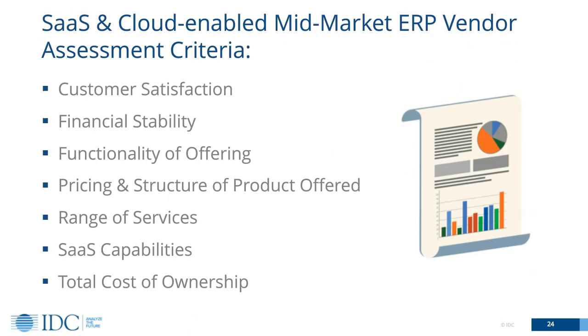And then the assessment criteria we use for this particular Marketscape, we looked at customer satisfaction, we looked at the financial stability of the particular vendor, the functionality of the offering, how broad was it, how deep was it, are there pieces that are missing? We looked at pricing and the structure of the product offered. We looked at a range of services that come forward here, their SaaS capabilities, and their total cost of ownership.